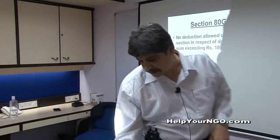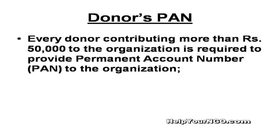It's also another important thing that you need to know, that it's a requirement under law, and I think I have the slide. Yes, that every donor contributing more than 50,000 to an organization is required to provide permanent account number to the organization. This is an important thing. So any donor giving you 50,000 above, make sure you have the PAN number. There are many organizations who keep the PAN number for even 5,000 rupees and 10,000 rupee donation. It's a good idea to have it. Where's the harm?